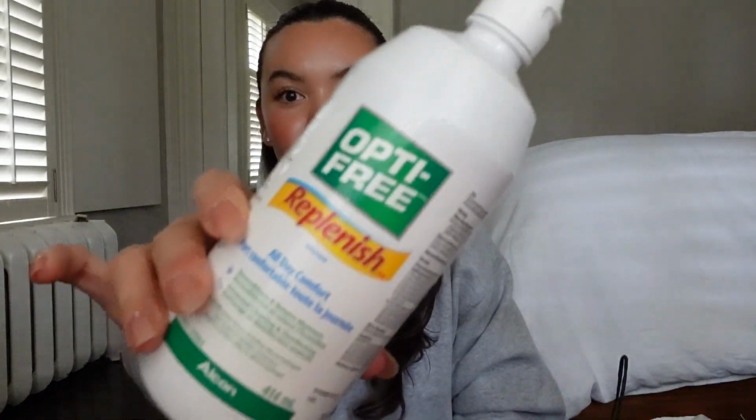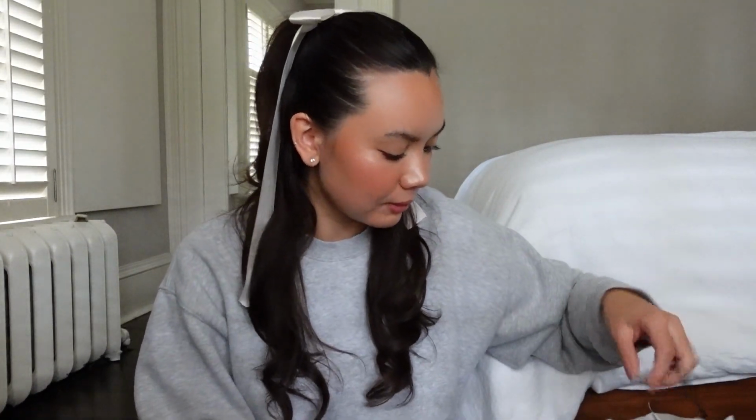Contact solution, not a part of the Sephora sale, but this is the contact solution I use. And there's only one in here because I switched to dailies, so I just use it every once in a while.